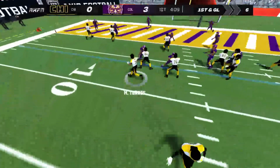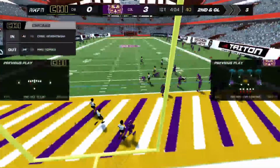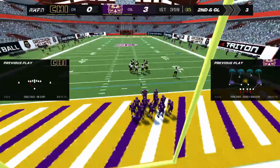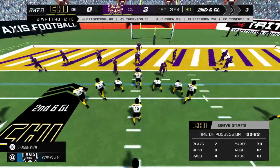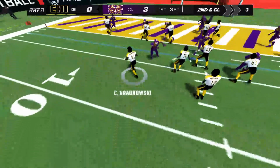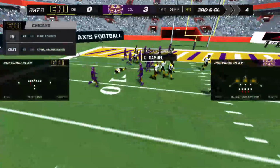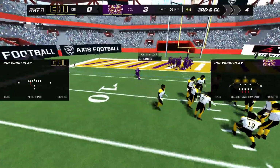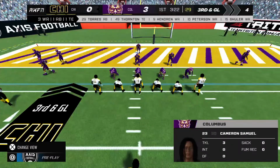Mitchell gives it away. Stopped before he could break loose. Second down. Second down and goal. The running back takes the handoff. Third down. Third and goal for the away team.